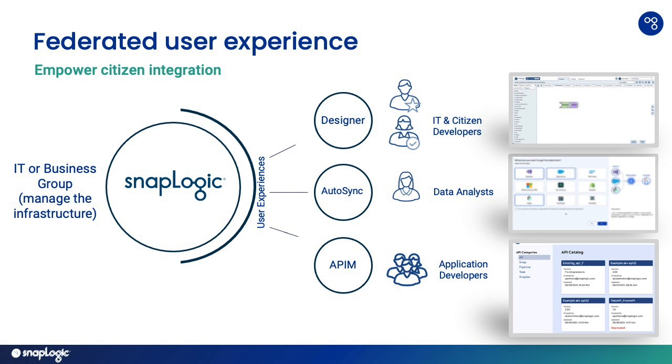Or you can have your application developers engage in SnapLogic and create their APIs. And so you can have these different user experiences while at the same time allowing central control and governance and security through IT or whoever the lead technical person is within your business group.